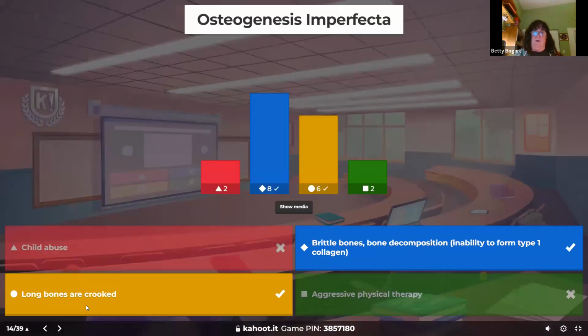So it's brittle bone and they're crooked. It's all about multiple breaks. Now, I want you to know that many infants born with this that go undiagnosed are charged with child abuse because of the amount of fractures. And then they have to prove, no, I didn't do it. And I've seen documentaries on that. Now, you're not going to do aggressive physical therapy. Remember, I told you I don't even want to touch these kids because you can break their bones easily. So you're not doing aggressive anything to this child.